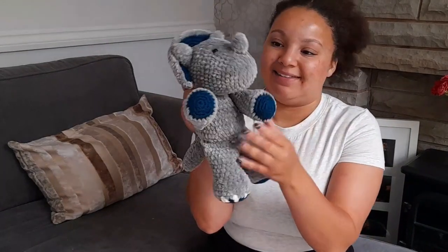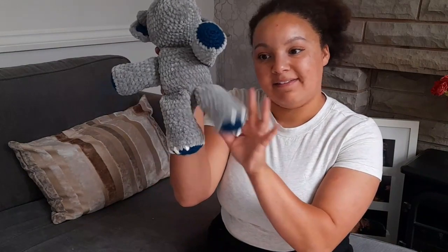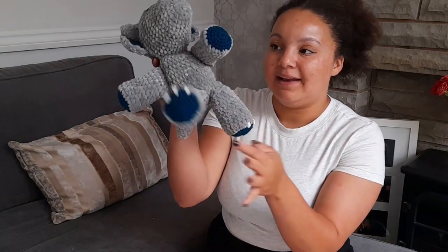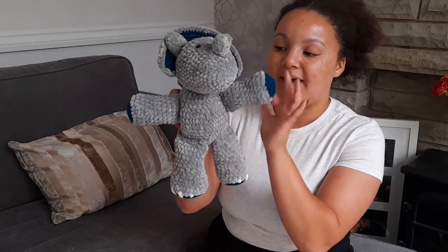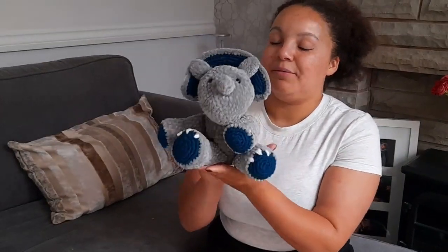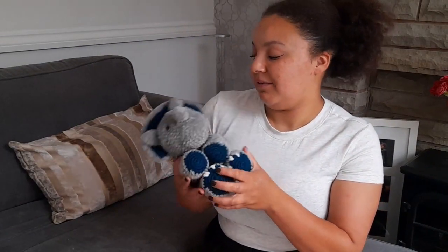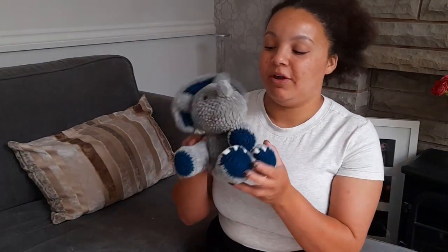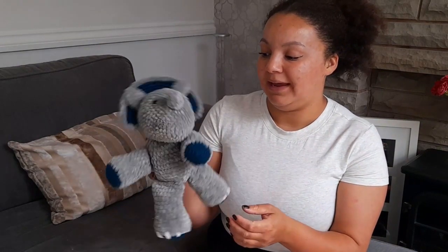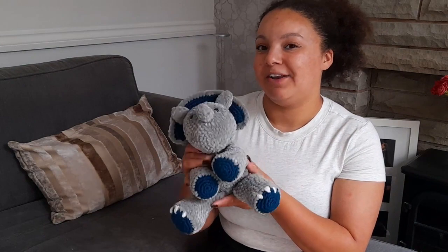I mean, I'm really proud of this guy. I love his little eyes. I just love him. I just don't know what else to say. I love these kind of floppy legs and arms. I think these are great. And yeah, I would probably make loads more of these, and I might maybe make some more of these because they're just super cute. I love how kind of floppy he is, but not floppy. Really happy with this guy, and my boyfriend really loves him as well.